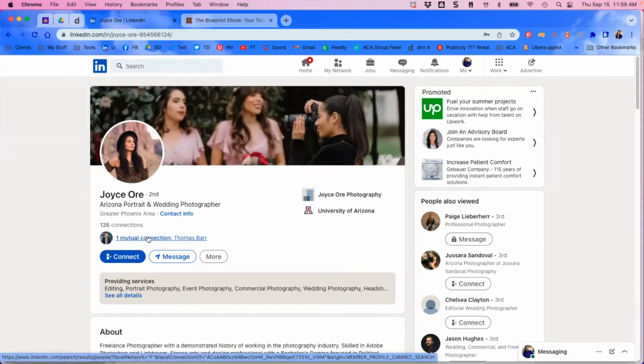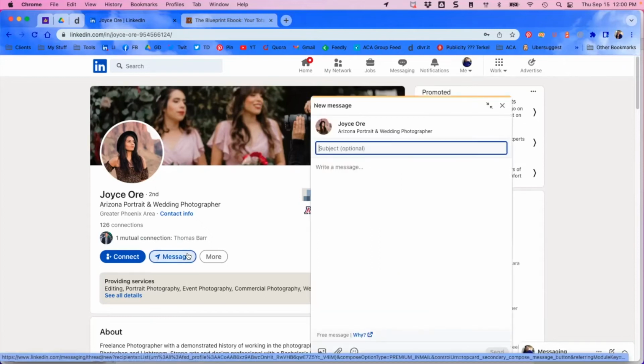You're probably a member of Local First, so you could just send a connection request and send a note. There are still some networking events starting to come up again. If you go to one of these and you meet somebody, you ask them to connect with you, and so you can message them.